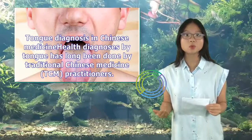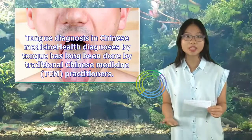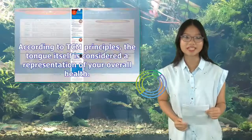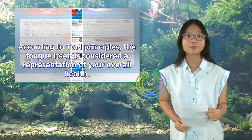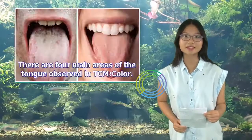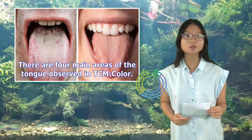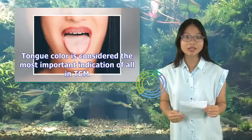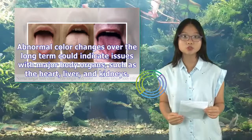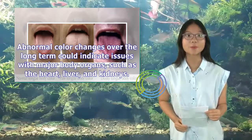Tongue diagnosis in Chinese medicine. Health diagnosis by tongue has long been done by traditional Chinese medicine, TCM, practitioners. According to TCM principles, the tongue itself is considered a representation of your overall health. There are 4 main areas of the tongue observed in TCM. Color. Tongue color is considered the most important indication of all in TCM. Abnormal color changes over the long term could indicate issues with major body organs, such as the heart, liver, and kidneys.